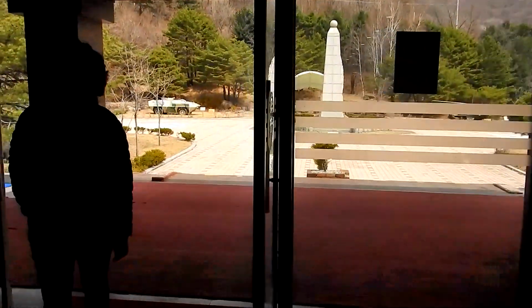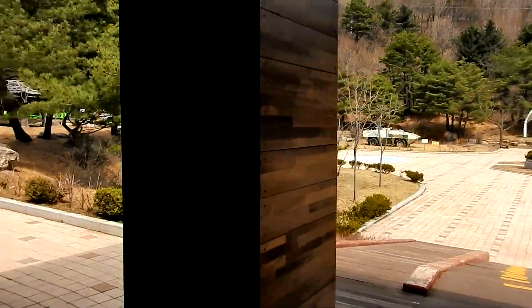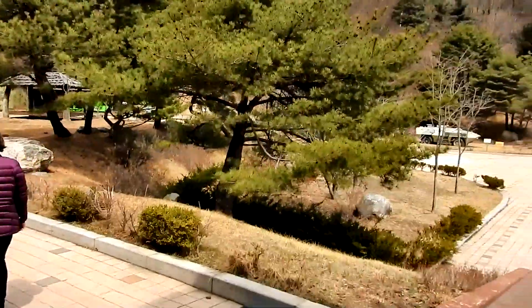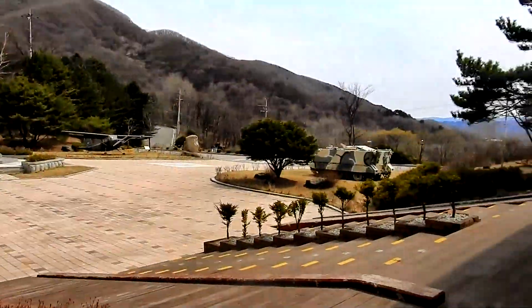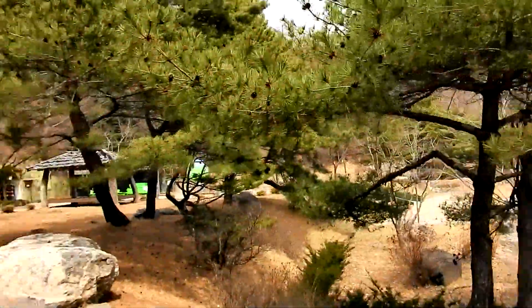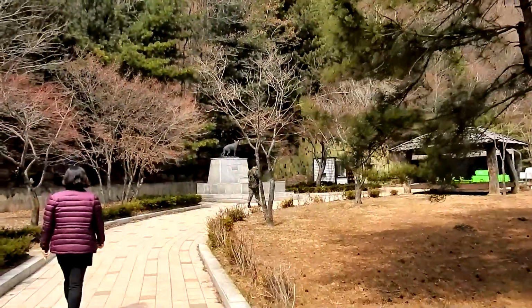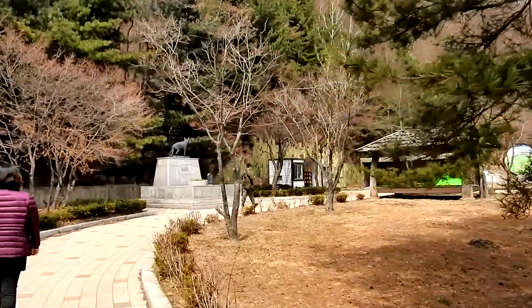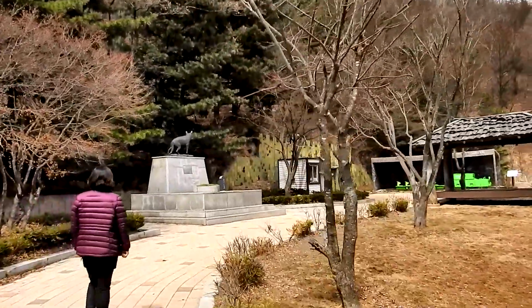Leaving the cinema now, just seeing that little documentary. Now we're heading for the tunnel. We can take pictures out here, but not in the tunnel. And apparently they've got that little train that takes you through the tunnel as you're walking.